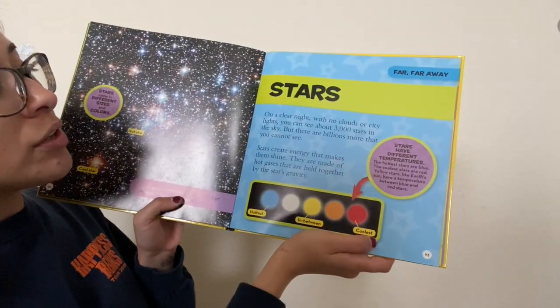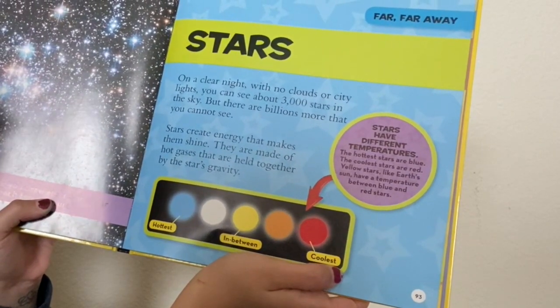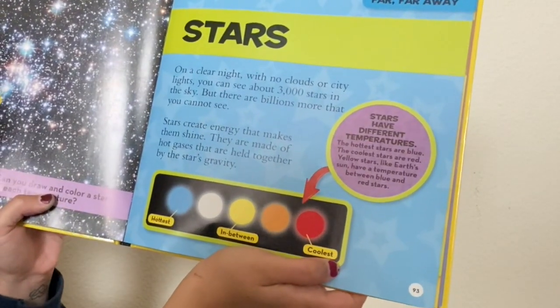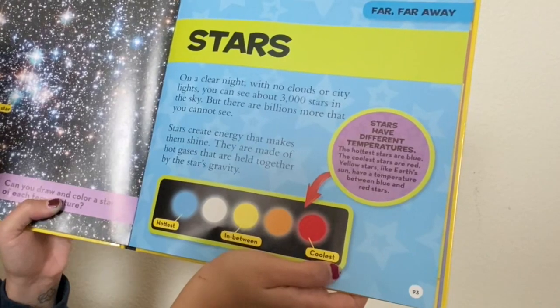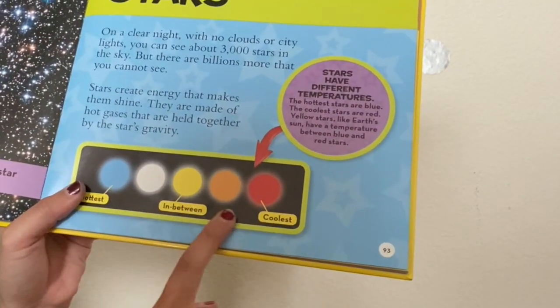I'm going to go ahead and read this first page about stars and see what other text features we can find. On a clear night with no clouds or city lights, you can see about 3,000 stars in the sky, but there are billions more that you cannot see. Stars create energy that makes them shine. They are made up of hot gases that are held together by the star's gravity. And when you look at that right over here, it shows me a little diagram.